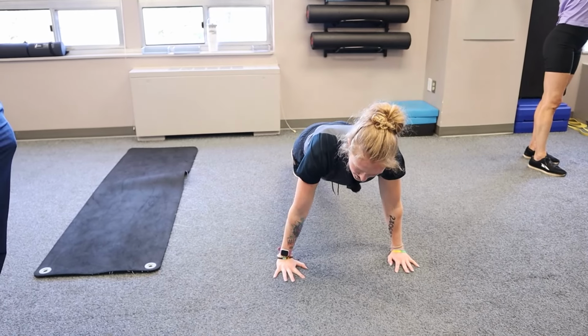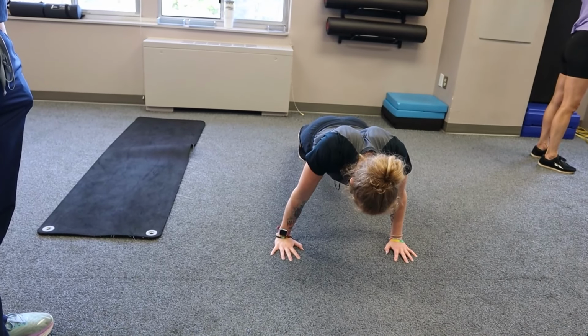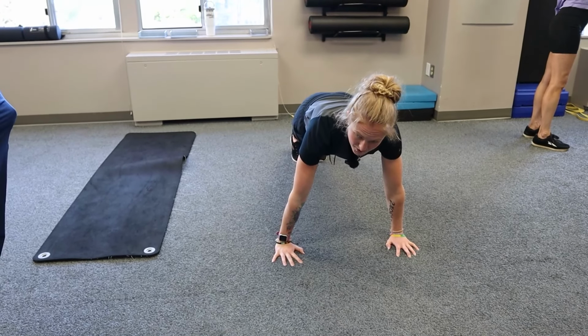You're gonna take your toes in, and your hips are gonna be nice in line with your body. You're just gonna boop. Just basically letting your chest drop. You're gonna squeeze your shoulder blades together, and then you're gonna push them away.